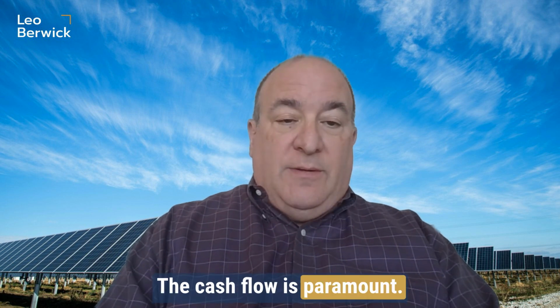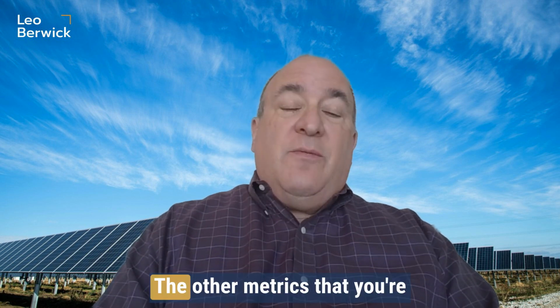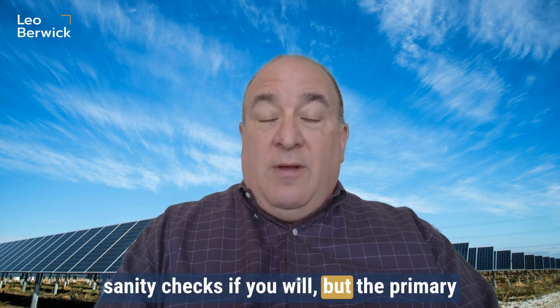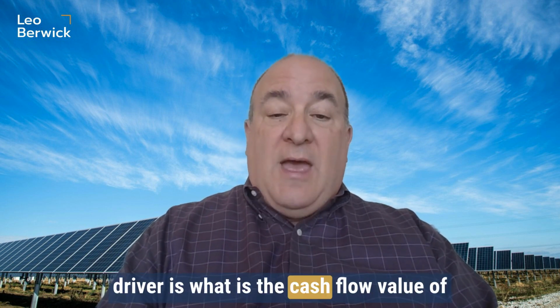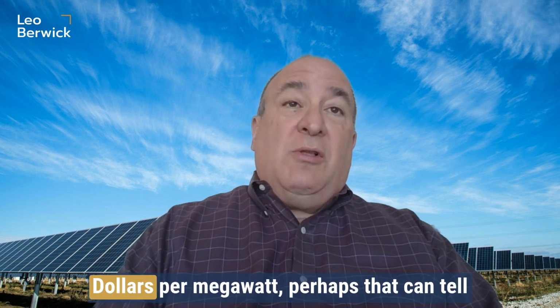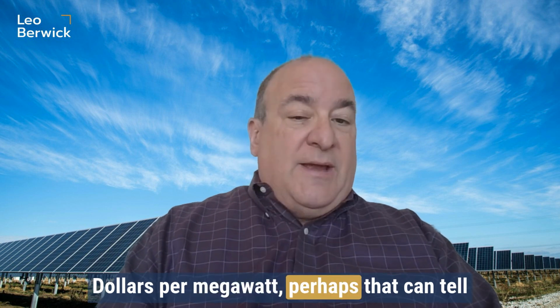The cash flow is paramount. That's what defines the value. The other metrics that you're talking about are benchmarks, sanity checks, if you will. But the primary driver is, what is the cash flow value of this facility versus what it costs to build? And that's the increment. Dollars per megawatt, perhaps that can tell us something.